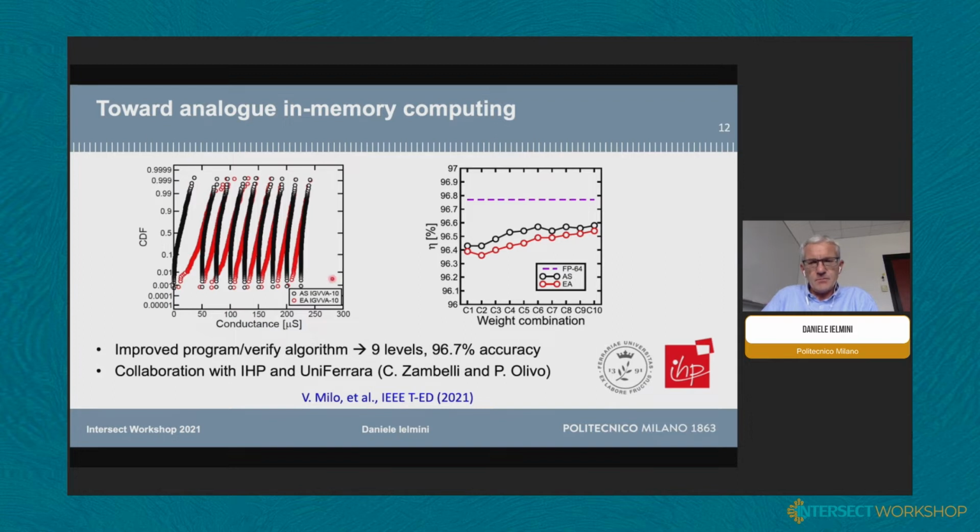And the good news is that we have estimated the accuracy of this network, and it was in the range of maybe 96, the maximum here is 96.6%, which is in good agreement, or not too low compared to the software accuracy, which is almost 96.8%. And the effect of this relaxation that we could see here is just a 0.1% drop of accuracy.